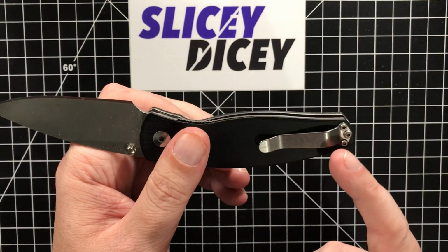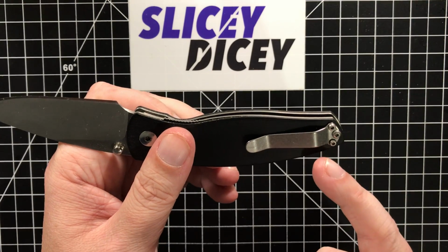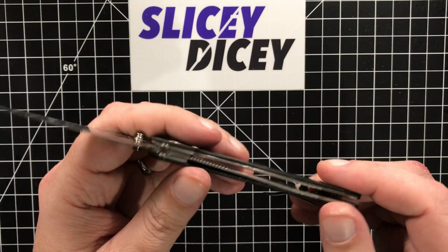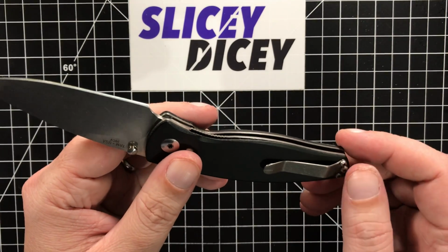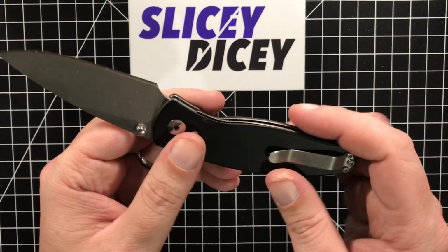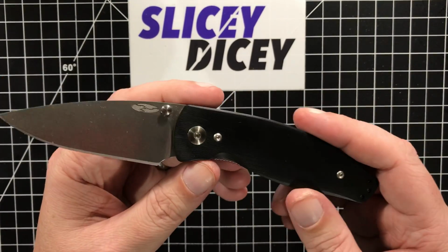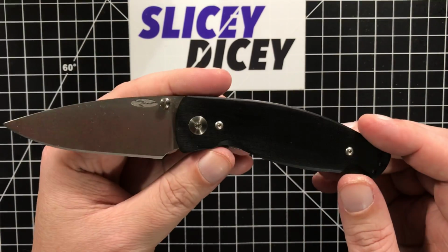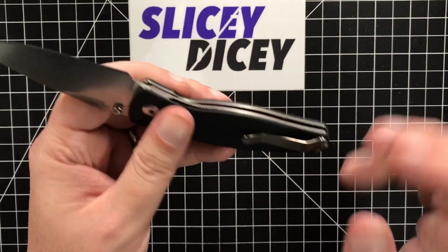I did have a deep carry Benchmade clip on it. It was too deep carry. I took it off and went back to the standard one. It stuck out a little bit, and it almost made a bit of a hot spot, so I went back. But a good idea if you really want deep carry, a Benchmade Bugout clip will fit this, and it works awesome, except for that little hot spot.